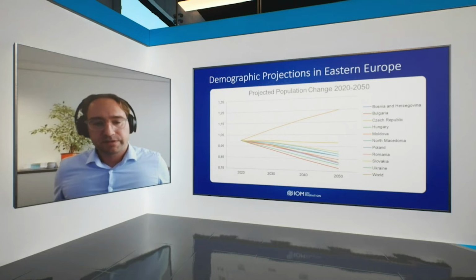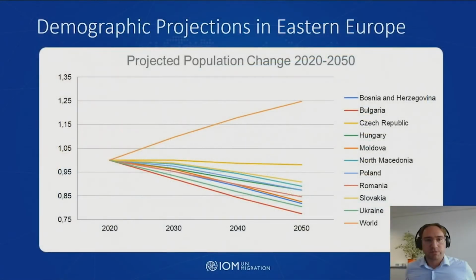Just to give you a sense of how demographic projections look for this region and how different it is to the broader global projections. The one you see increasing is the projected population growth for the world at large. So over the next 30 years, they're projecting a roughly 22% increase in global population.